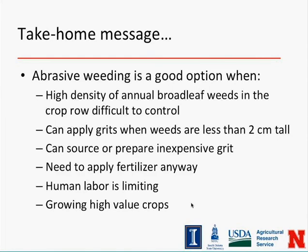If you've got human labor issues, we'll call it that, in terms of sourcing, retaining, and paying employees, and you're looking to mechanize or automate some of your on-farm operations, this might be a way to do that with some of your weed control. And then, as our analysis shows, as the value of that crop goes up, in addition to the amount of weed pressure, the profitability of this method really increases. And so that's where we're trying to target some of this future work.